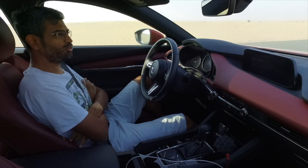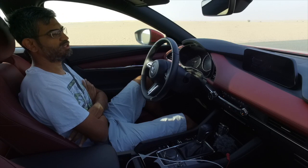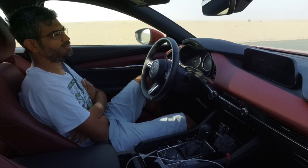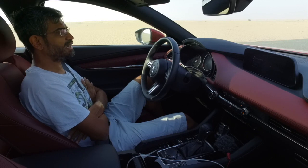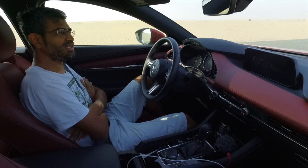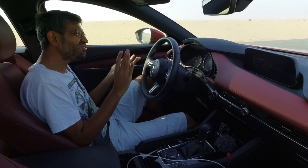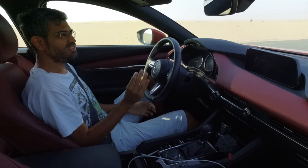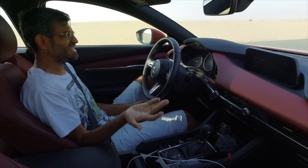I drove an Audi A4 recently, which cost 267,000 dirhams. It had a 2-liter turbo engine. It had all the mod cons fully spec'd up, and it wasn't as nice as this. In fact, if you watch the review, I'm struggling to think of anything to say about it. It's fine, but you get the feeling that each person that worked on that car did the job that was expected of them and nothing more.